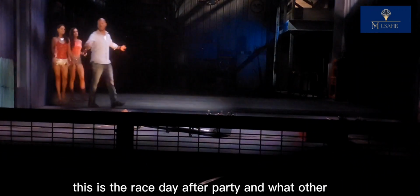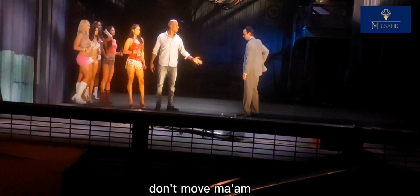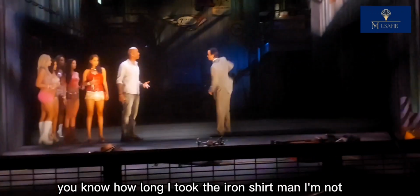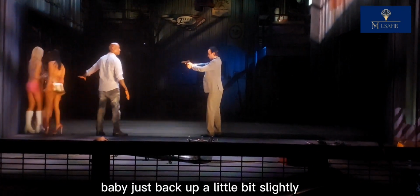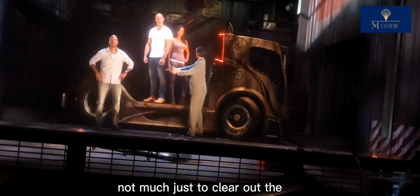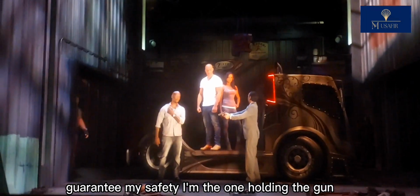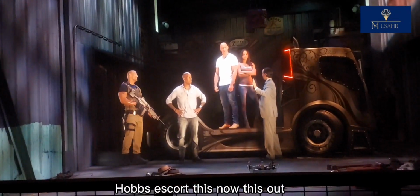This is what we doing. This is the race day after party, and where the other... Roman Pierce, FBI, don't move. That's right, party's over. You know how long I took to iron this shirt, man? You're under arrest right now. Baby, just back up a little bit. I got you. It's lightweight. First of all, I don't work for you. Oh, really? Well, tell me, Roman, who do you work for? We don't work for nobody. Cops, just clear out of here, otherwise we can't guarantee your safety. Guarantee my safety? I'm the one holding the gun. Yeah, but mine's a whole lot bigger than yours. Hobbs, escort this novice out.